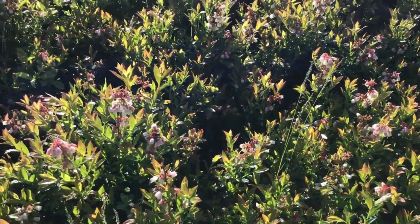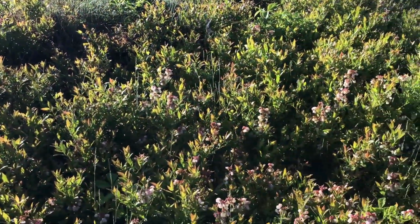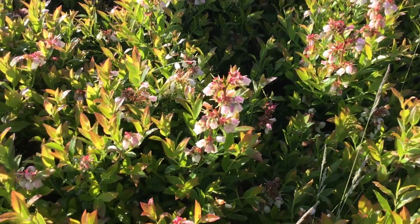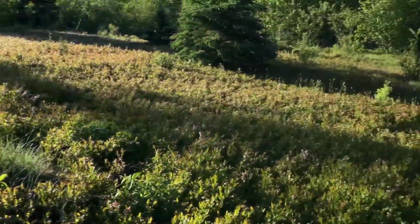It's sunny here, finally. It's going to be a gorgeous day. I'm just looking over the blueberries. These are low bush or wild blueberries, and we have about 5 acres, most of it mixed up here on top of the hill. I'll give you a panorama.